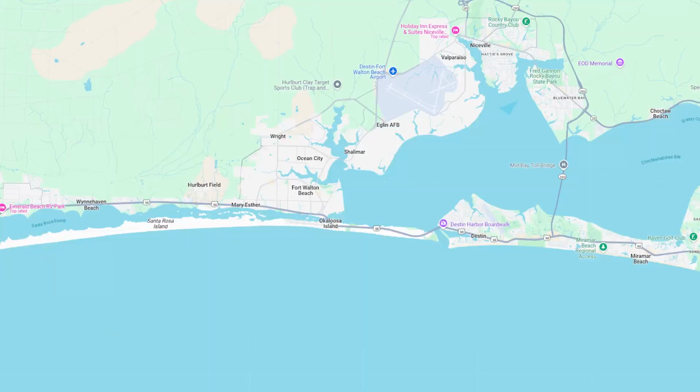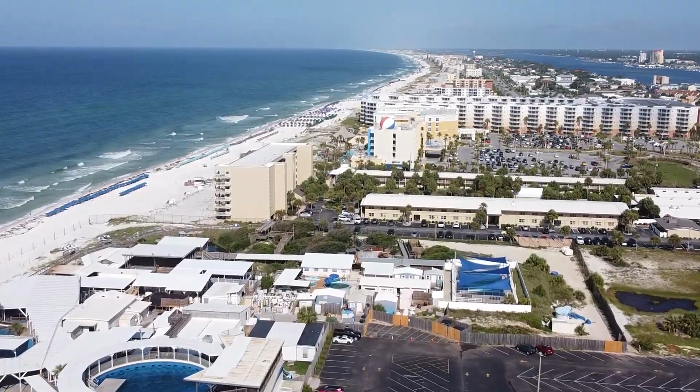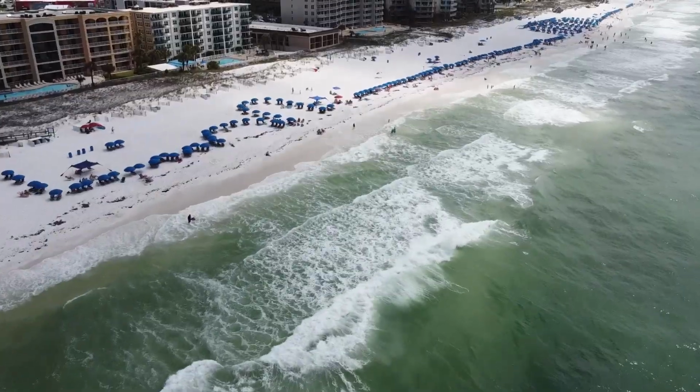So some quick notes about Fort Walton Beach here. This is that area that is just going to be west of Destin. A lot of people think when they're moving down here, they think of Destin, they think of these beaches. Heck, even here in Fort Walton Beach, there is a condo called Destin West, right? It's not technically in Destin, but Fort Walton Beach is where most of the people are going to be when they're living out here.